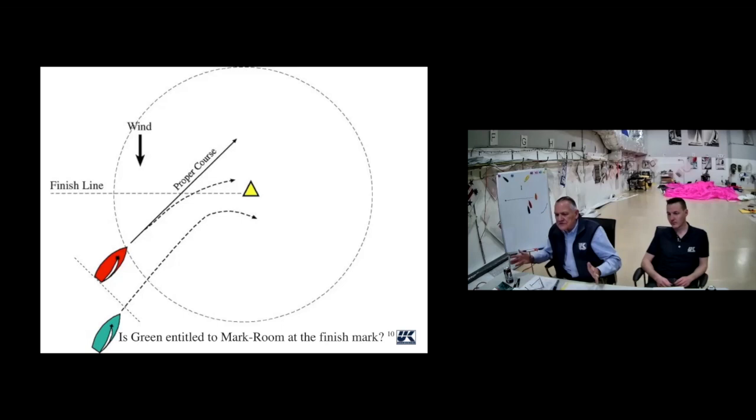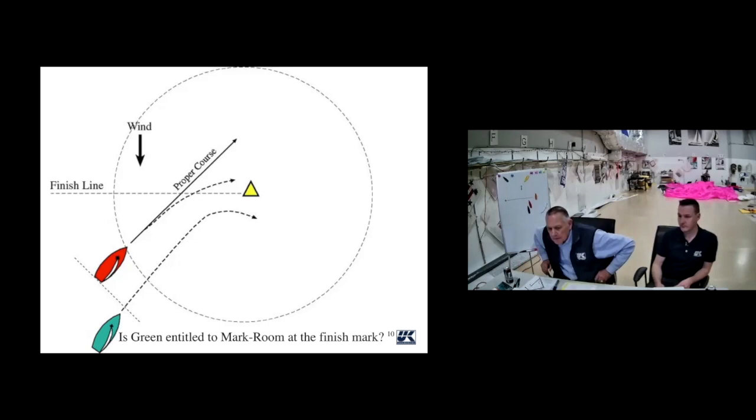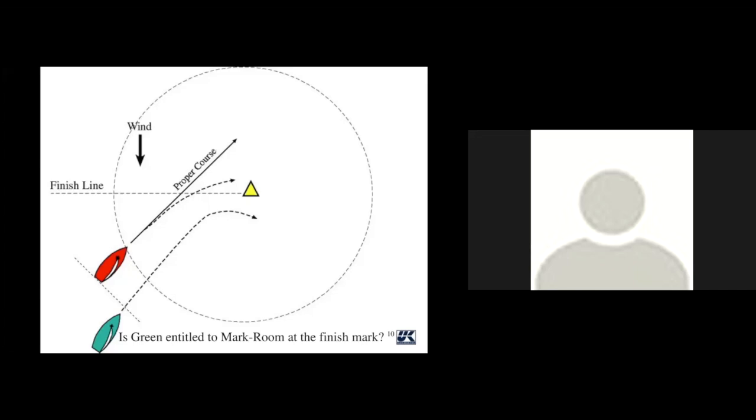What we were discussing just a minute ago was what would happen if they did become overlapped. But you're absolutely right. If you look at the definition of mark room, it says that if a boat is clear ahead when she enters the zone, the boat astern shall thereafter give her mark room. And green would not be entitled to mark room even if she became overlapped. And if green tried to get between the mark and red, it's a spot she's not entitled to. So I think we're talking about two different situations. One is if it's a turning mark, then clearly red has no obligation to give green any room at all and is free to bear off and go around that mark.